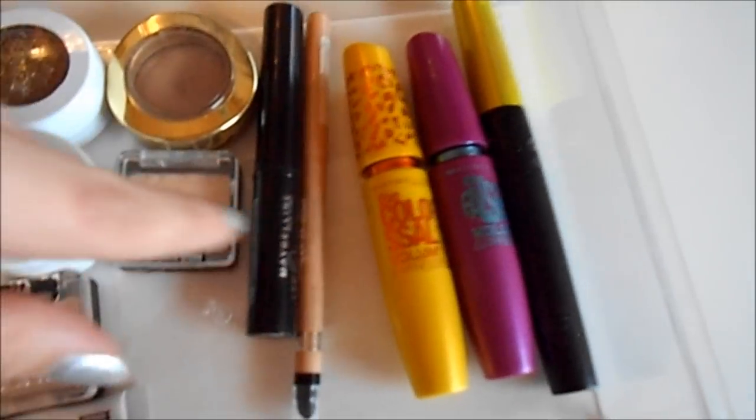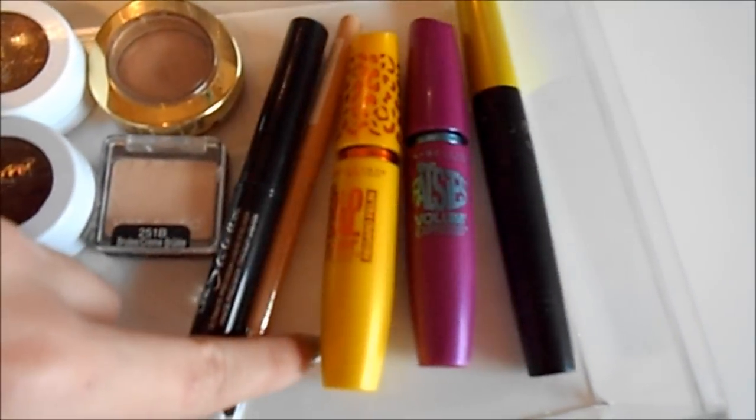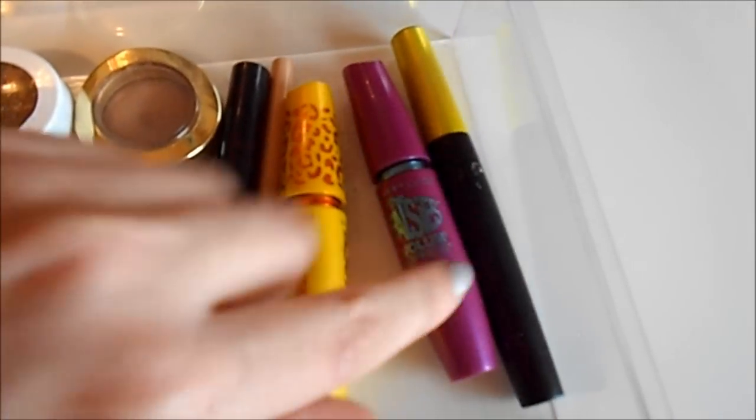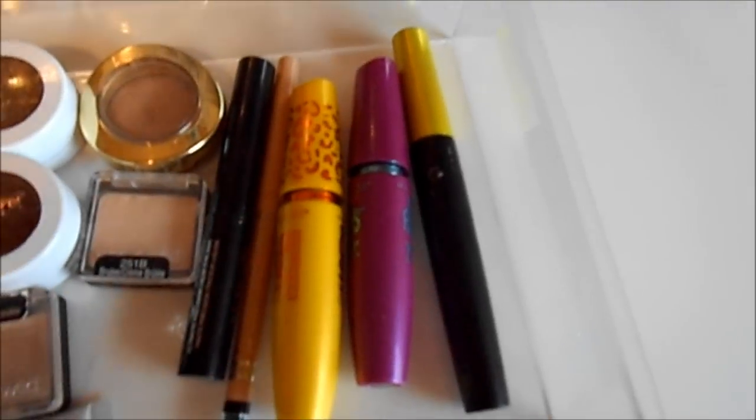Then I have my liners and mascara. I have Maybelline Line Stiletto Liquid Liner, Rimmel Exaggerate Liner in Nude. Then I have the Maybelline Colossal Cat Eyes Mascara, Maybelline Falsies Mascara, and the Rimmel Lash Accelerator Mascara.